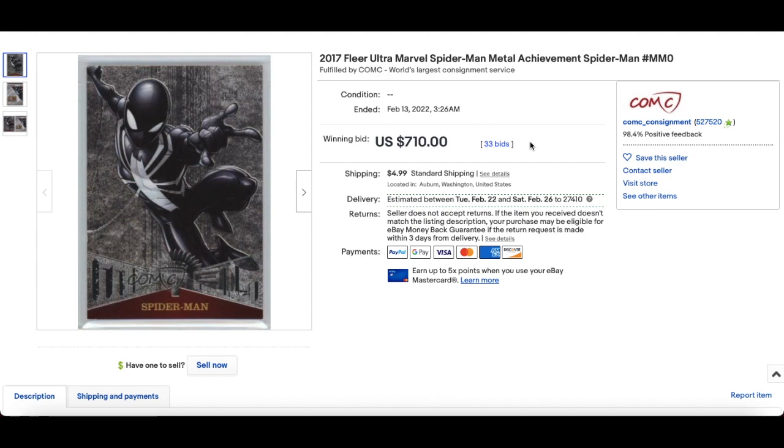Why? Again, I've looked at the surface, corners, edges of these cards compared, and they look very similar in my eyes. But again, we are in that infancy stage. There is a lot of volatility in terms of pricing with certain Marvel cards, PMGs in particular. But nevertheless, $710 for this achievement card is still a solid sale.